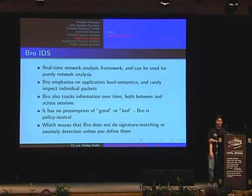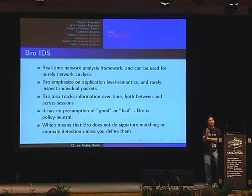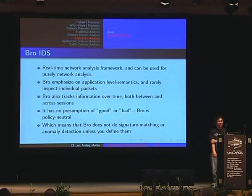Bro IDS, on the other hand, is a real-time analysis framework, and can be used for pure network analysis. It emphasizes application-level semantics, which means it doesn't really do per-packet matching. If you've heard about ngrep, network grep, it does matching on a per-packet basis. But Bro doesn't do that. It will try to reassemble the traffic so that it can perform the matching. It has no presumption of good and bad. Good or bad is policy neutral, which means that it does not rely on signature matching, even though it has signature matching capabilities, they don't really emphasize it.